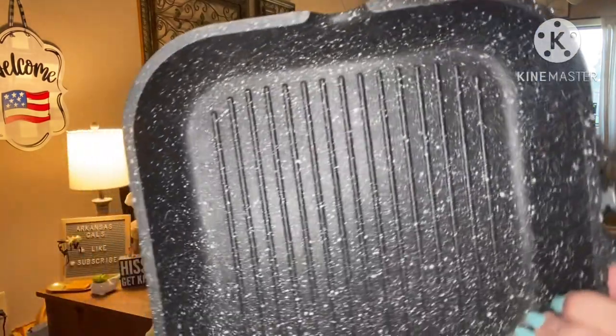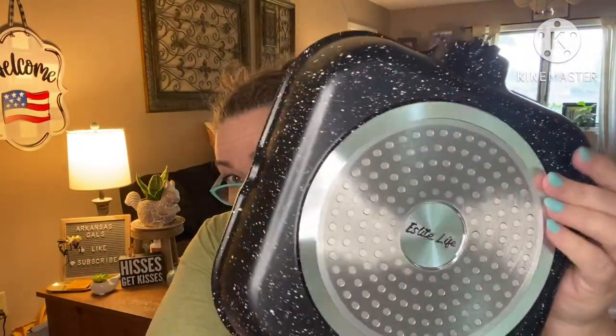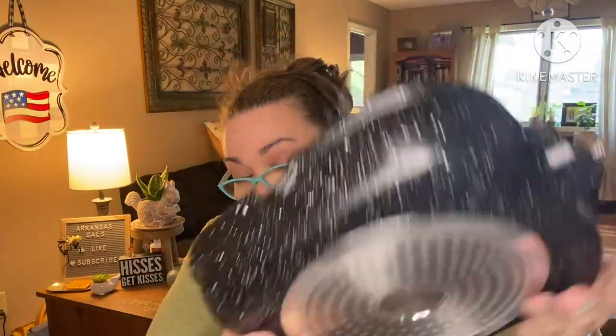Let's see. How do I do this? Here's the bottom of it. It has a little bit of weight. It's not real thin and light by any means, but it's not as heavy as cast iron or anything. How do I do this? Cannot believe y'all are making me do construction.